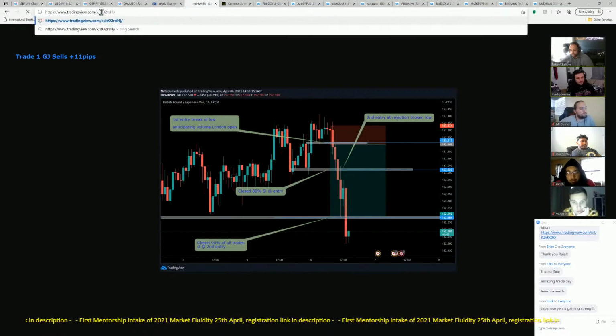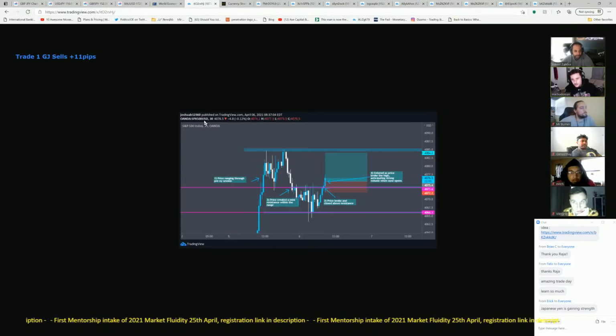Let's take a look at this chart here coming from the Gulag. SPX 500, we broke above the... Oh, I think we talked about this. Someone sent this chart. Entered as price broke the high. Stops below this candle. Looks good. Perfect. The only thing you need to be cautious about are these rejections here to the left-hand side.